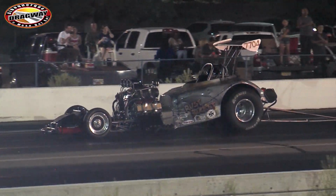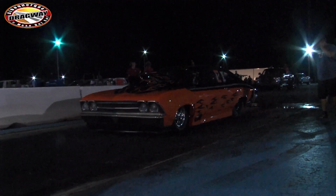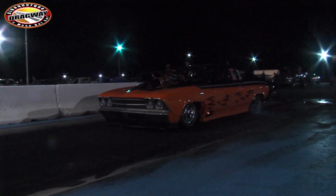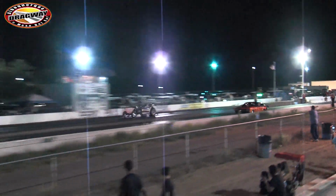And then at 10 p.m., we ran a matchup in which the Western Fuel Altereds ran in the Yearwood Performance Lane, and the Quick Lane went to the Rods. So our first matchup was Mike Garcia and the Rust Bucket of Mitch Bowen.